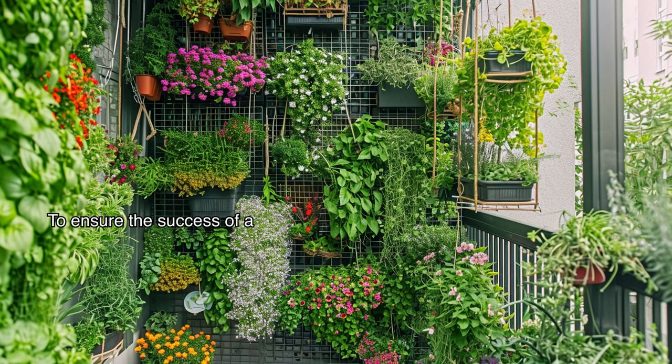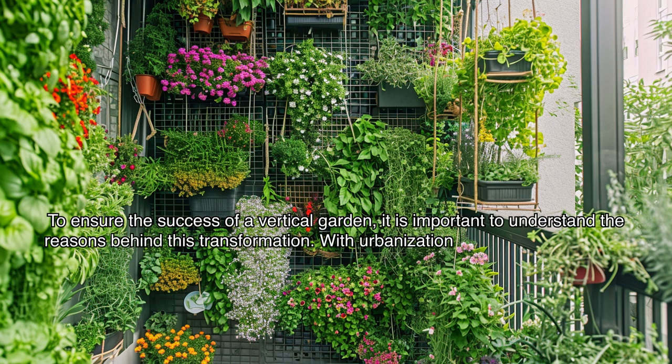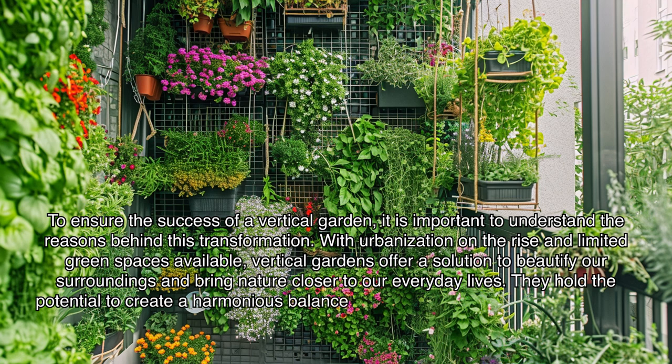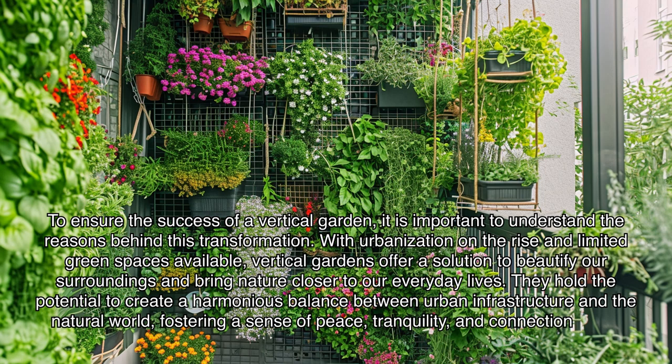To ensure the success of a vertical garden, it is important to understand the reasons behind this transformation. With urbanization on the rise and limited green spaces available, vertical gardens offer a solution to beautify our surroundings and bring nature closer to our everyday lives. They hold the potential to create a harmonious balance between urban infrastructure and the natural world, fostering a sense of peace, tranquility, and connection to the environment.